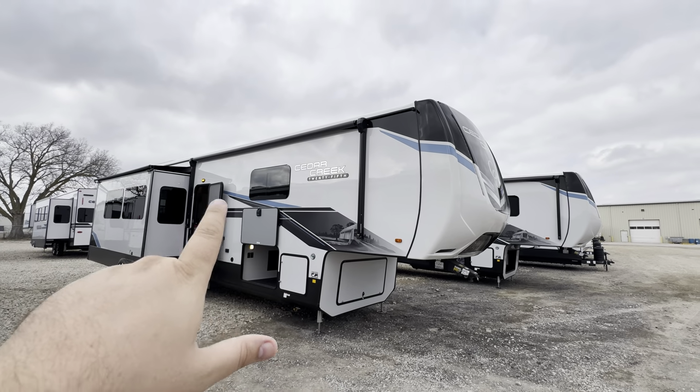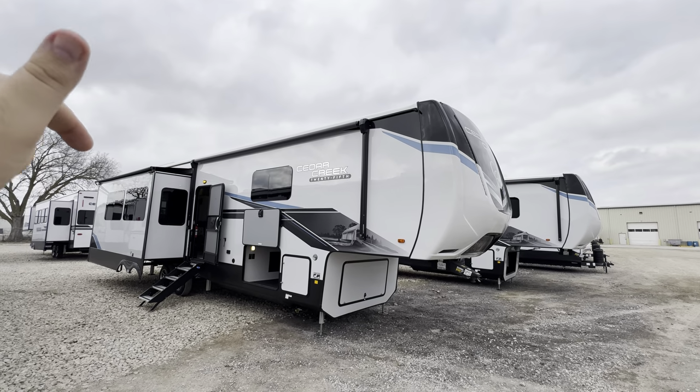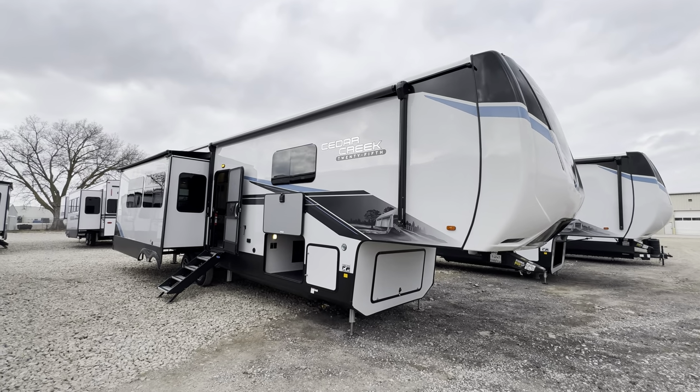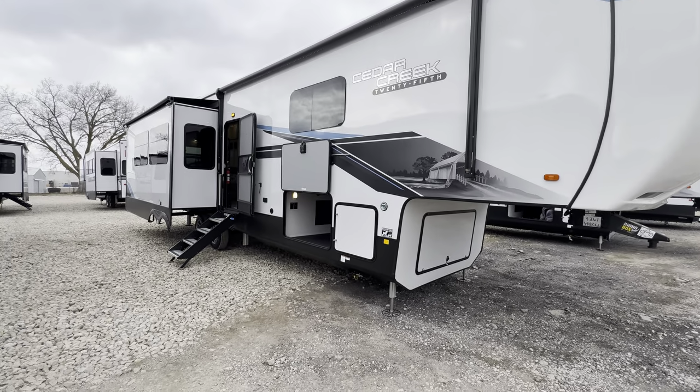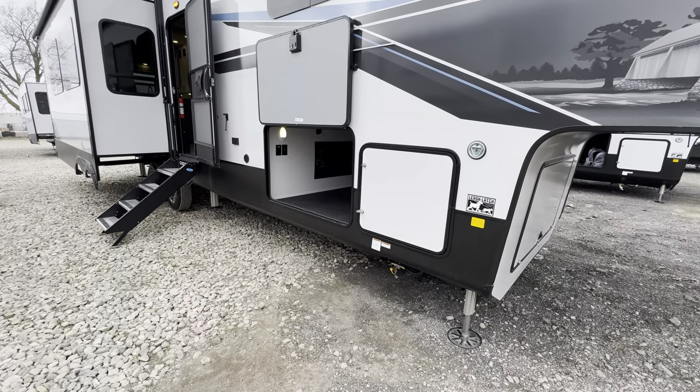So big old awning right here. You also see the slide toppers. Love the slide toppers. Prevents debris from falling on top of it. So definitely make sure, if you don't have them, you might want to purchase them. But you also get the 6-point hydraulic auto leveling. So they're quicker, more efficient, more sturdy.